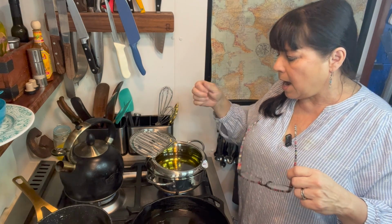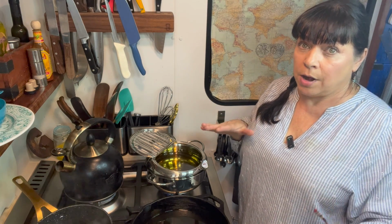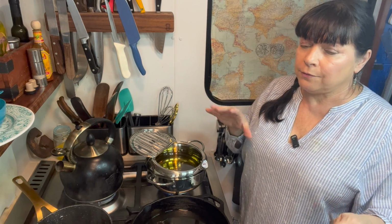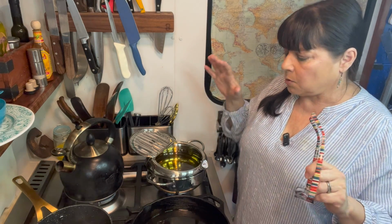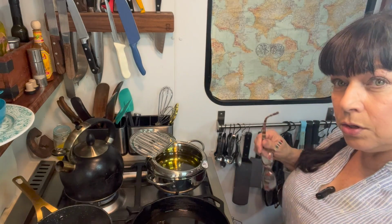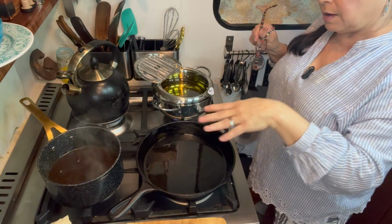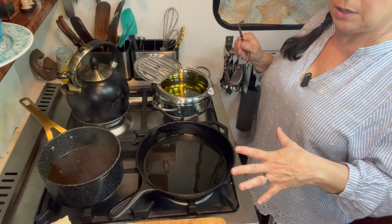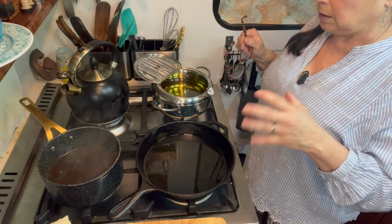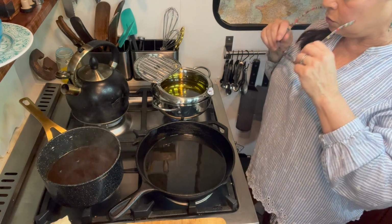But if you don't have a deep fryer, you can absolutely do these in your air fryer. We don't have an air fryer, but we're talking about getting one. But as of now, I don't have one. So I have this, or you can just do a skillet. And I've got peanut oil in both of these. I like to fry in peanut oil. It's a nice, clean oil to fry in, and it has the smoke point that you need.